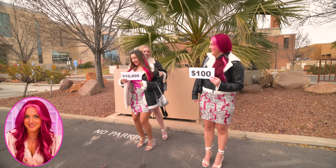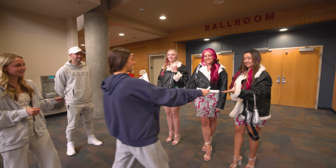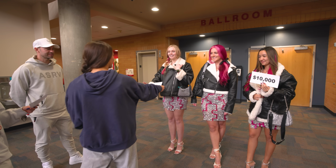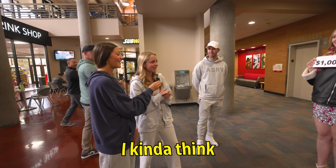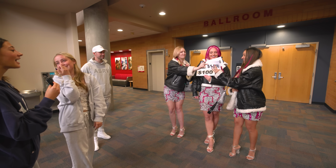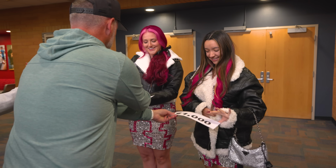Yeah. Time to take these outfits out in public and see if people can tell which one is the most expensive. We even found a couple of hopefuls to interview. I think this is the 10,000 one. I think this is the 1,000, and I think this is 100. I kind of think these two switch. Yeah, actually.